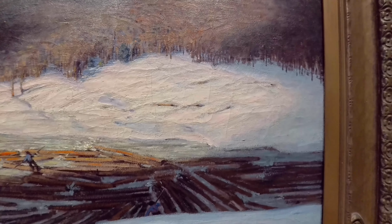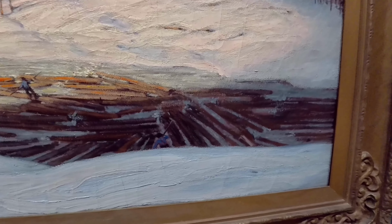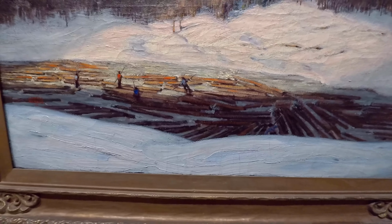Harris was a master of composition, and this piece is no exception. Maybe it's the light. Maybe it's the story. But there's something about this painting that really speaks to me.